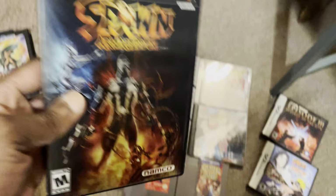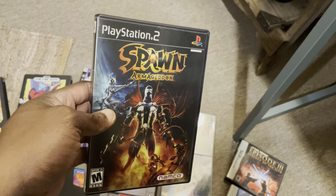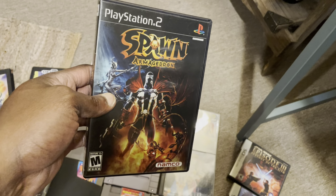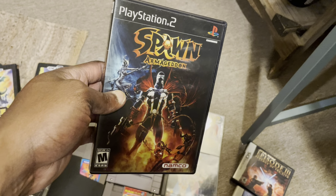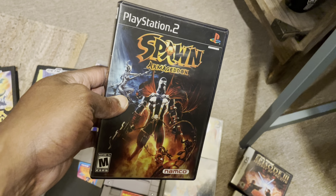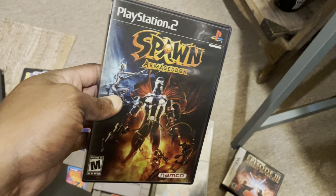Whoa. Had to drop this one. Okay, so Spawn Armageddon. This is a fun kind of adventure, hack and slash style beat 'em up game. In this one you do have projectiles. He does have a gun that you can shoot. You can use the chains that he has to attack enemies, which I thought was really cool. You can actually use the chains to rip enemies apart.